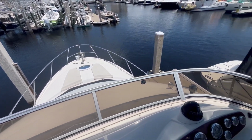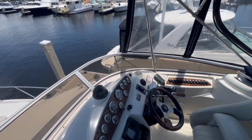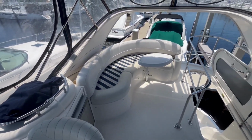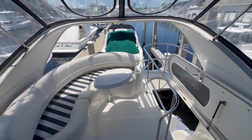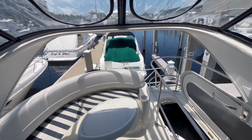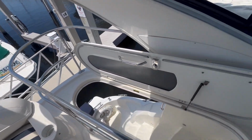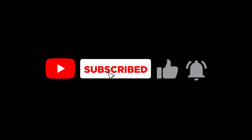Thank you for joining us on this tour of the 2006 Meridian 341. If you're looking for a well-equipped cruiser with a spacious layout and fantastic amenities, this is definitely worth a second look. Contact us today and schedule a viewing. For more information, we will see you out on the water.